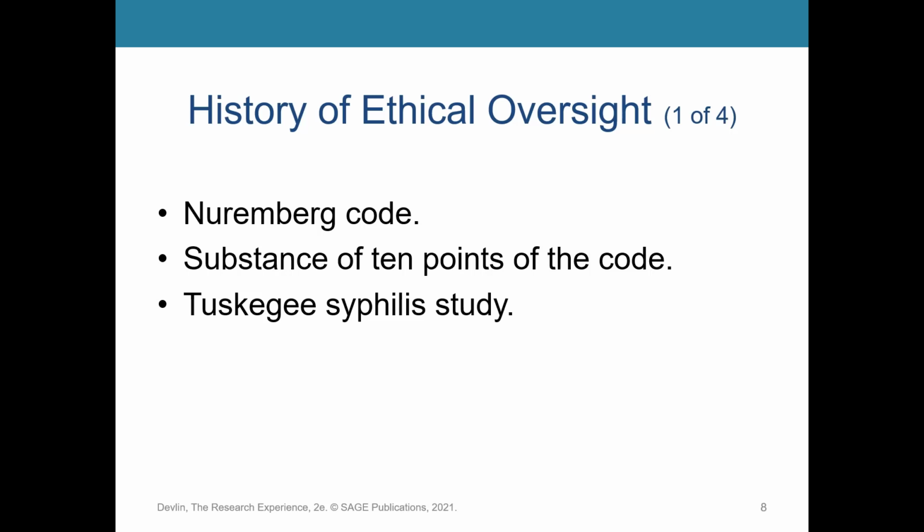Basically, they said voluntary consent is critical. So you had to have people voluntarily consent to be in your study. The research should be beneficial to society and not be procurable in any other way. A knowledge base from animal studies or the literature should suggest that the likely results could justify the experiment. They want no unnecessary physical or mental suffering or injury involved. No research should occur if there is any prior knowledge that death or disabling injury may occur. So, if you think someone will die, don't do the research. They also said the degree of risk should never outweigh the importance of what's being learned. And every precaution should be taken to prevent even the remote possibility of injury, disability, or death.